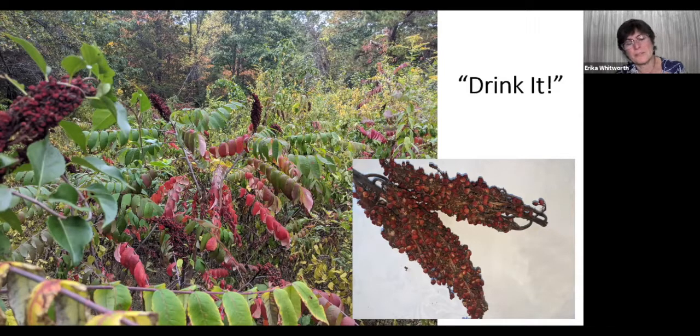Now, I've taken students out and done this with students before, and I've gotten quite a few kids to actually pop these little things in their mouth and try them after we wash them off with a water bottle. But they have a fuzzy texture to them, and I can't say I'm really crazy about eating the berries straight off, but I do know a number of people who like to take the berries and make a drink out of it.